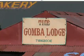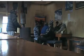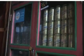The quality of the lodge is a little lower here than in Namche. The dining area is uncomfortable, with the small stove only providing heat to the people sitting directly around it. Most people will eat their food by 7 p.m. and go to bed.